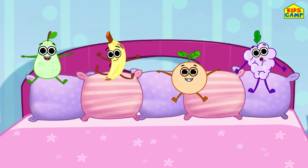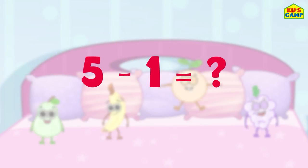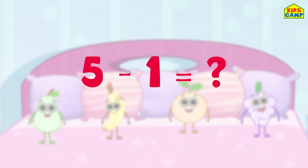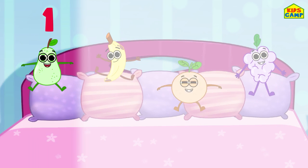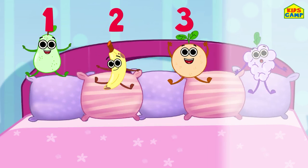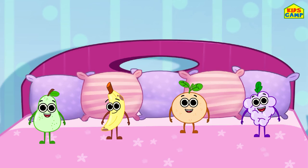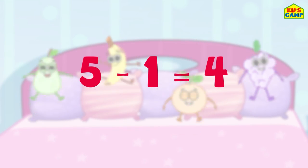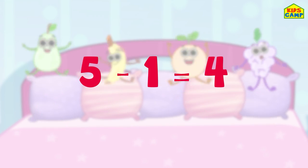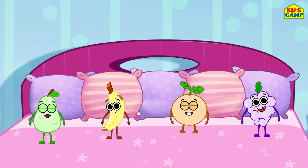Ooh! How many fruits do we have on the bed now? 5 minus 1 is... We have 1, 2, 3, 4. We have 4 fruits jumping on the bed. That's right! 5 minus 1 is 4. We have 4 fruits jumping on the bed.